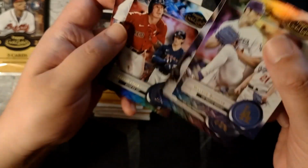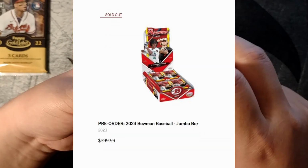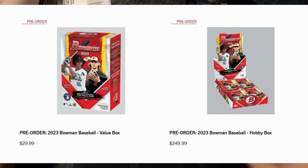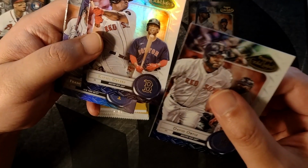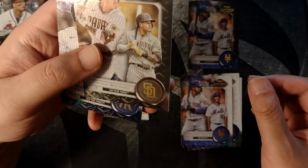I'd say if you're gonna purchase this stuff, well, the jumbo boxes are already sold out on Topps Direct. That would probably have been the best option. $400 for three autos. Hobby boxes are $250 for one auto, and probably something like 24 packs and 10 cards per pack. And then also the blasters or value boxes, as they call them, which were $30. And then I'm guessing something like six packs, 10 cards per pack. So in order, I would say jumbo boxes probably at that price. Once these come out on the street, prices are going to be a lot higher.